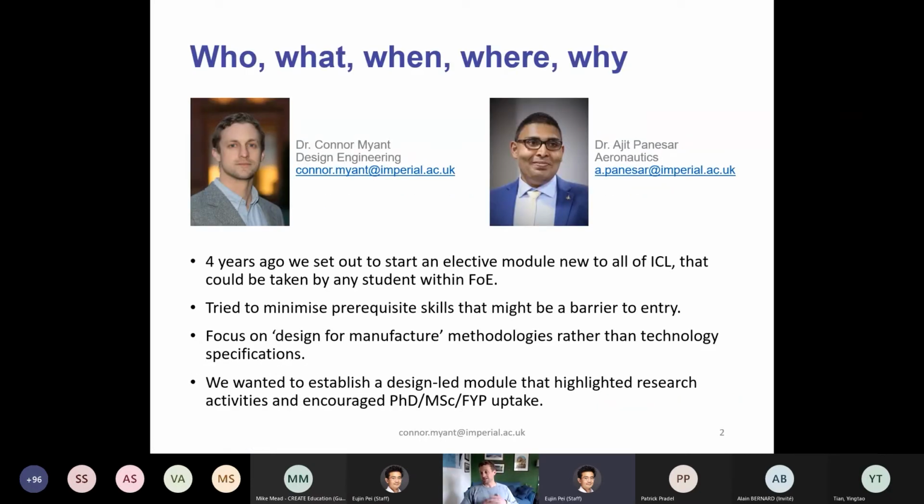So basically what I want to talk about for the next 10, 15 minutes is a module that myself and my colleague Ajit Panasar started up around 4 years ago. Our aim was to start a module at Imperial College that would be solely focused on additive manufacturing. We realized that this would be the first module of its kind at Imperial College, in that although other modules might teach certain aspects of additive manufacturing, they might touch on the technology, or on topology optimization, nothing really gave an entire module's focus to it.